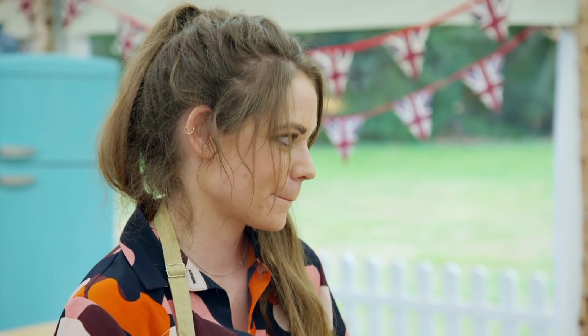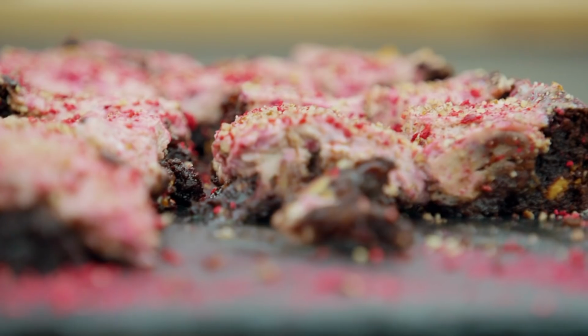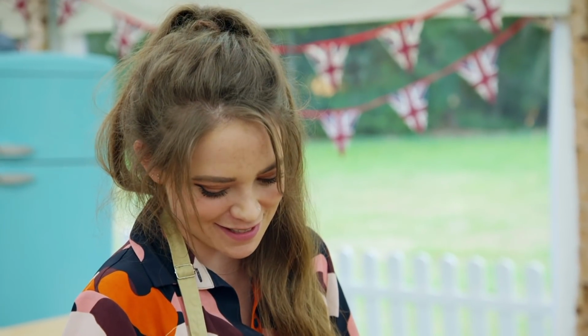I love the sharpness of the raspberries, but there is too much cheesecake mixture. It sort of overpowers it. Flavour's OK. Textures are all wrong. The look of it's terrible. Yeah. But besides that, brilliant. Nailed it. Yeah, thanks, guys.